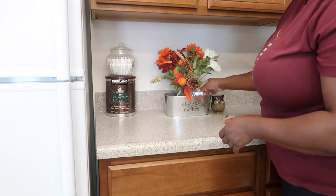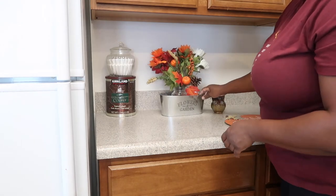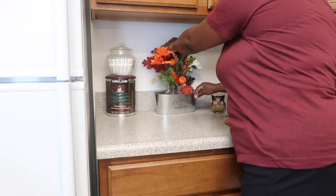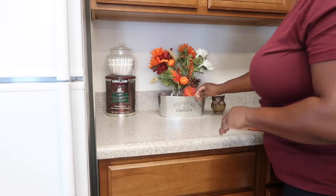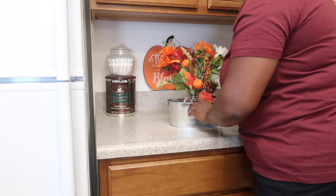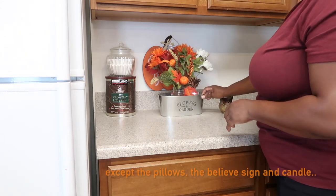So here goes my little bouquet. Y'all, all this stuff came from the Dollar Tree. I just want you guys to know that everything that I have decorated with in this Decorate With Me came from the Dollar Tree. So just keep that in mind.